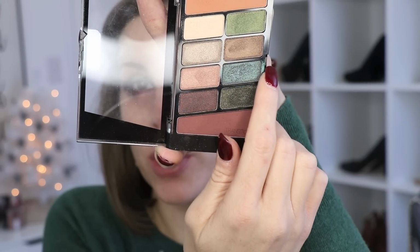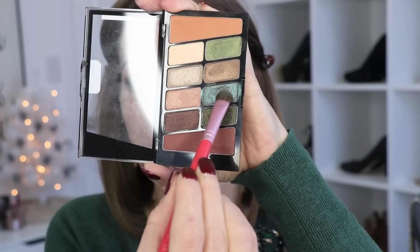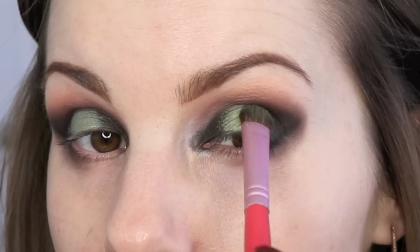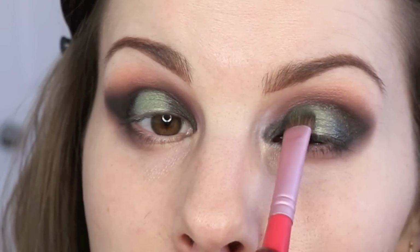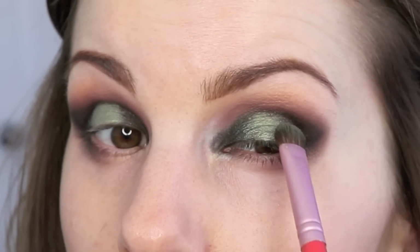And then to kind of blend the edges of the dark green and this lighter green, I'm gonna go in with the duochrome green. I'm just gonna flip that brush over to the side that was clean, and I'm gonna grab some of that on this brush here. If you wanted to use a more precise brush, you could go in with a small concealer brush to kind of blend in between. And then I'm just kind of blending where those two shades meet together. This is just gonna give it more of that 3D look.